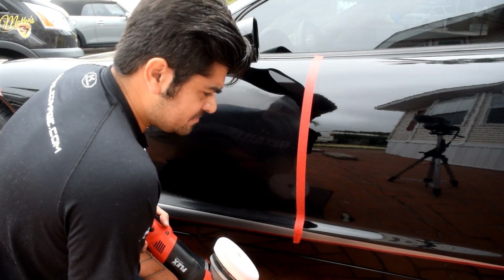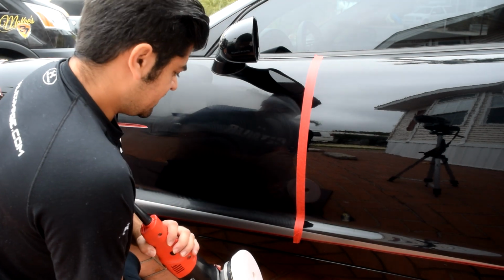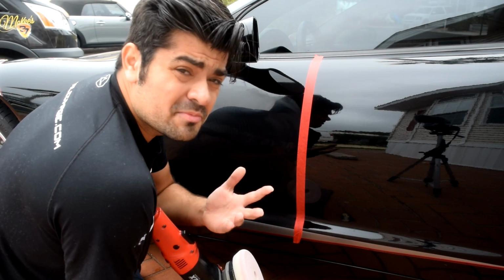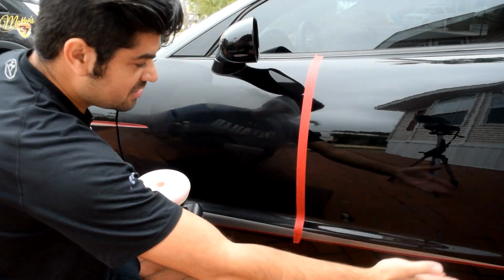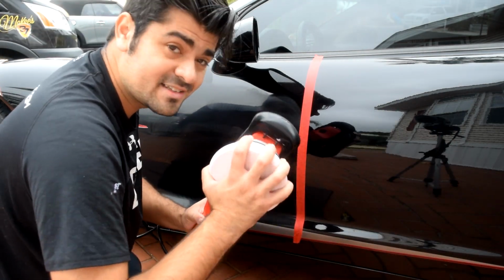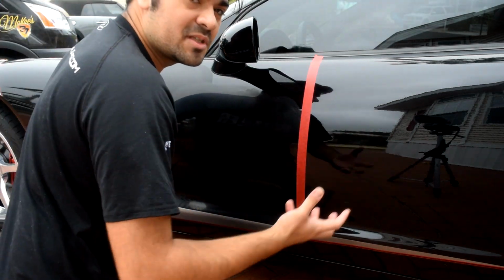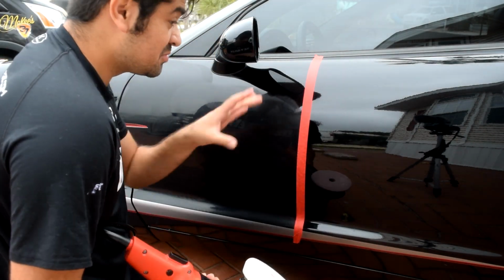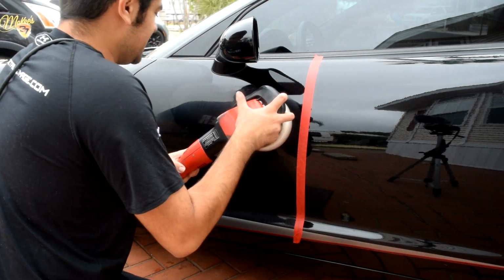And I always ask people, you know, and realize that the Rupes is a system, and the Boss machines is a system as well, and you got to have numerous amount of machines. The 3401, buy it. You could literally do bumpers, hard to reach areas because it does not stall. But where the long throws excel at is that 21 and 15 millimeter orbit. That's almost 3 times the size of this 3401. So it's really going out there and removing defects for you. So I'm just gonna work it in.